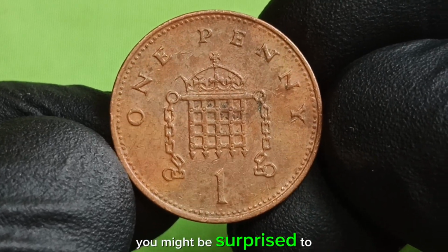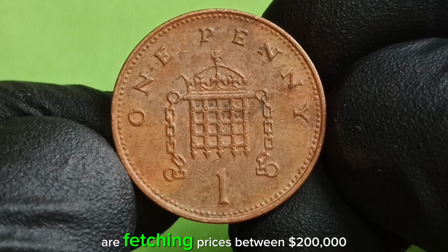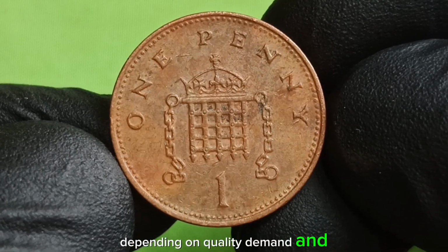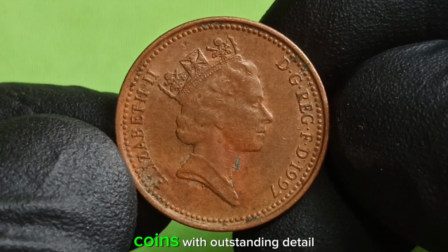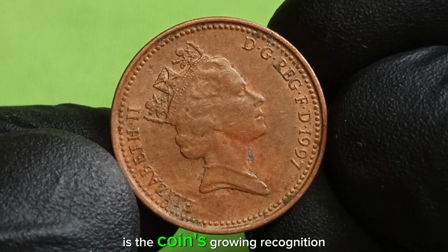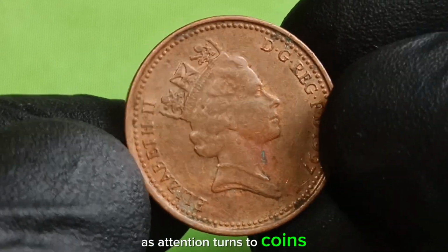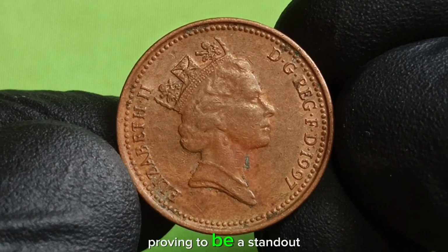So, what's the current market value of this seemingly modest coin in today's collector economy? You might be surprised to learn that these coins, when found in fine or better condition, are fetching prices between $200,000 depending on quality, demand, and presentation. In some enthusiast auctions and private collector circles, coins with outstanding detail and provenance are being listed for even more. What's pushing this value higher is the coin's growing recognition as a modern-era collectible. As attention turns to coins from the late 20th century, the 1997 one penny is proving to be a standout.